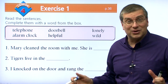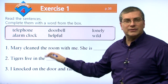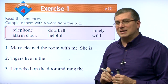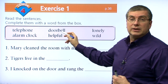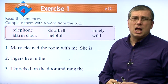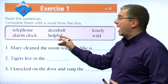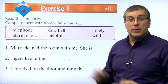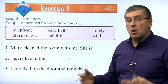Okay, let's review these words that we just learned. We've learned a lot of words, right? Now let's match these words to the sentences. We have sentences. We know what the words mean. Let's now use them in sentences. See if we can get them right. Our words are telephone, doorbell, lonely, alarm clock, helpful, wild. Those are our words. We need to use these words in sentences. So let's see how we can do.